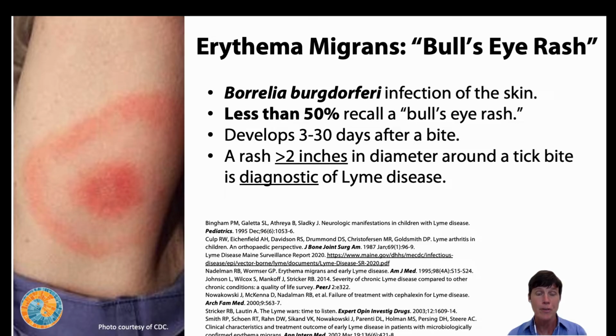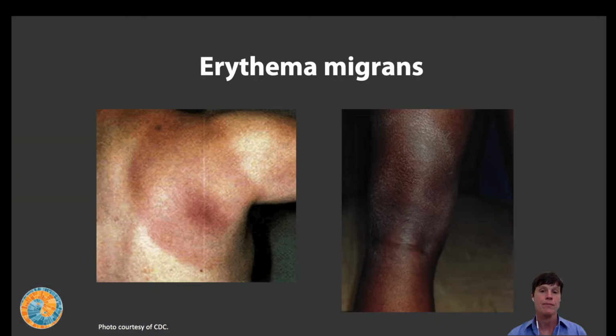And we'll take a look at other pictures. It does not always look like this. This is pretty amazing if it looks like a bullseye, but it can look other ways. And really the diagnostic is that it's greater than 2 inches in diameter around the tick bite. So here we have other pictures of the Erythema migrans and how hard it can be to find it, right? So this is somebody's back of their shoulder.